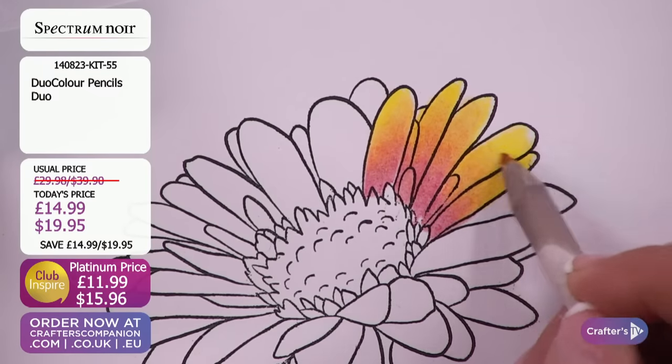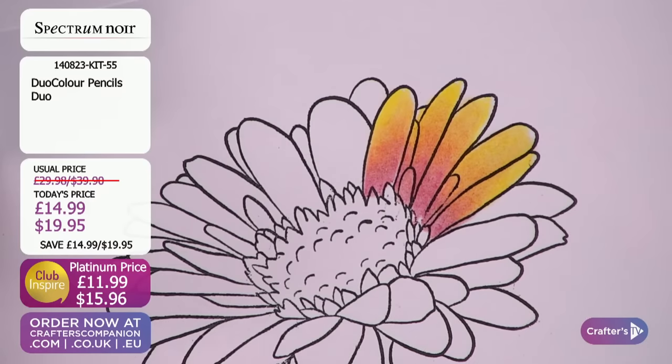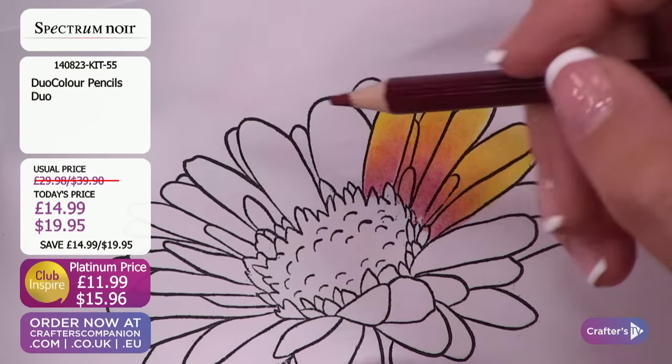And I'm not being funny, guys, but I thought I would choose a really difficult colour. So I've gone from red to yellow. You can't get much better blending and emulsification, right? No. I'm going to show you again in here. This is how it looked.